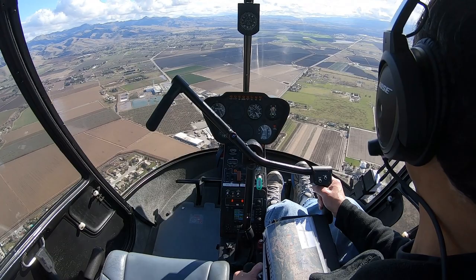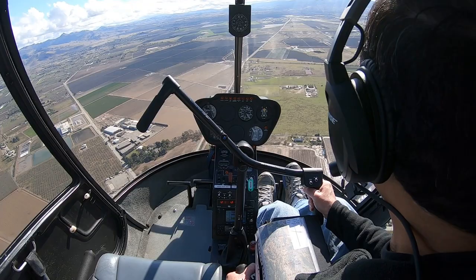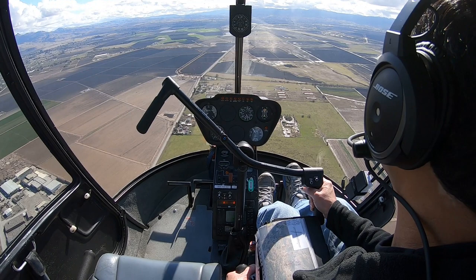Hollister traffic, helicopter 62 Sierra Alpha, 3 miles to the east at 1,500, entering right downwind for 3-1 at a 45, and I'll be number 2, Hollister. Hollister traffic, experimental Caravan is orbiting overhead field, 2,500 to 4,000 feet, Hollister.